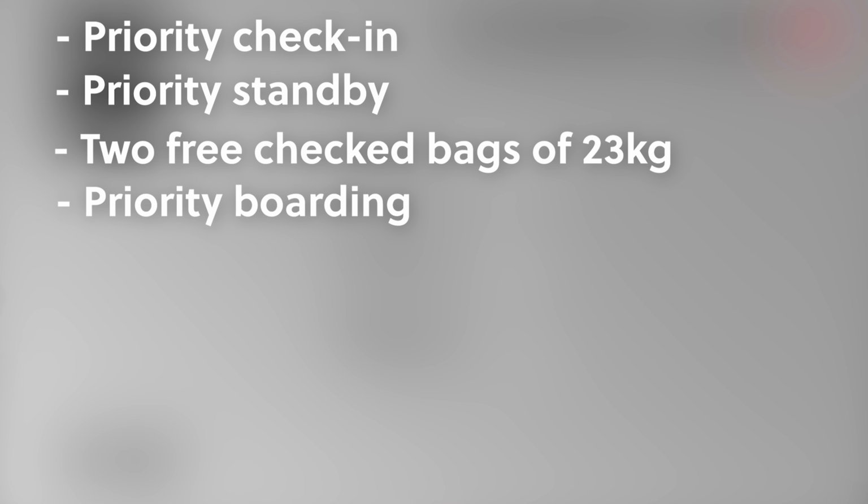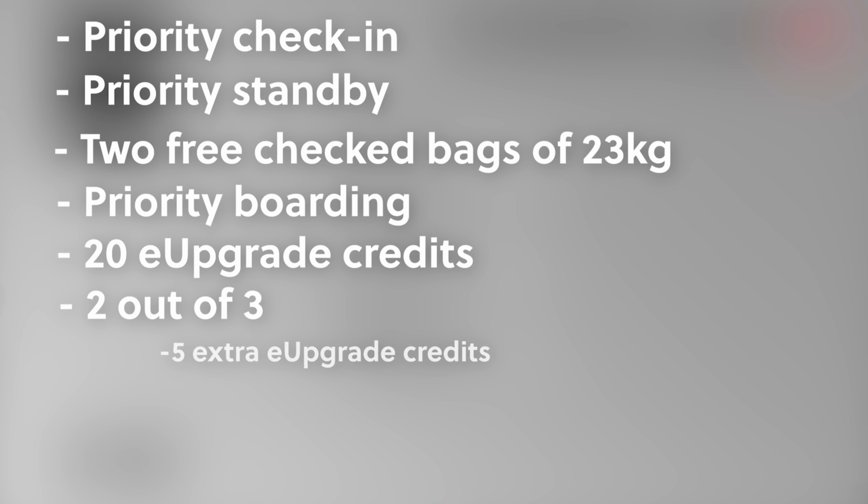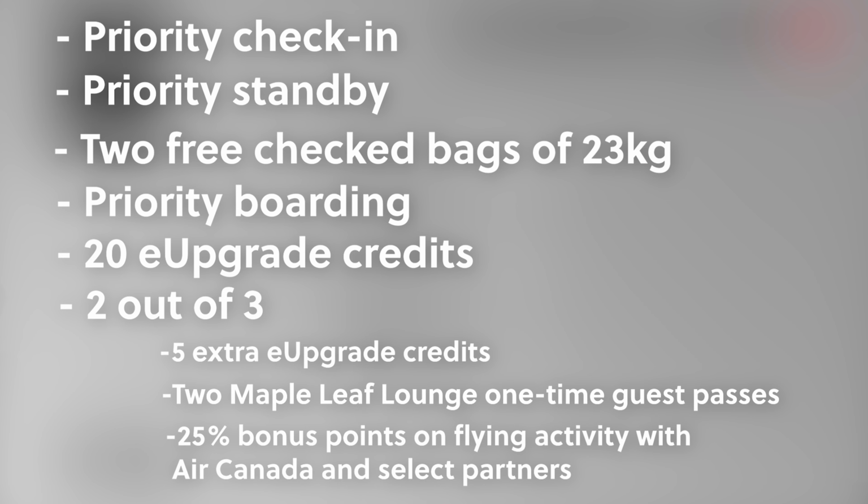Aeroplan 25K status gives you access to the introductory tier of Air Canada travel benefits, including the following: priority check-in before your flights, priority standby for flights later in the day, two free checked bags of 23 kilograms each, priority boarding before your flights, 20 e-upgrade credits, and then you get to choose two out of three of the following benefits: five extra e-upgrade credits, 2 Maple Leaf Lounge one-time guest passes, and 25% bonus points on flying activity with Air Canada, Copa Airlines, United, Lufthansa, Swiss, Austrian, and Brussels Airlines.